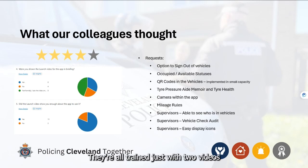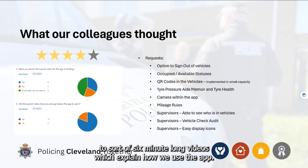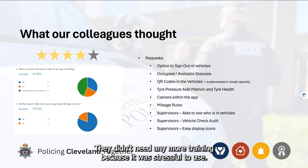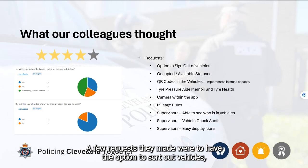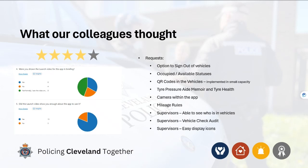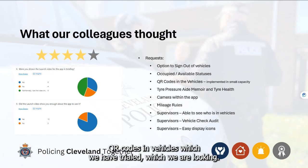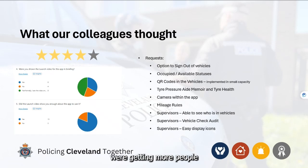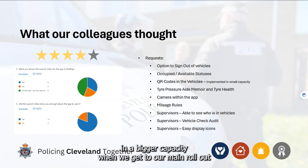They were all trained with just 2 videos, 2 six-minute-long videos, which explained how to use the app. A lot of them fed back that was enough. They didn't need any more training because it was straightforward to use. A few requests they made were to have the option to sign out of vehicles, which we've now included, the occupied and available statuses, to see what vehicles are available, and QR codes in vehicles, which we have trialled. We did see the 4 vehicles that had those QR codes were getting more people filling those vehicles in. So we're definitely going to roll that out in a bigger capacity when we get to our main rollout.